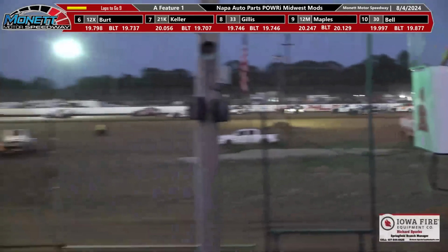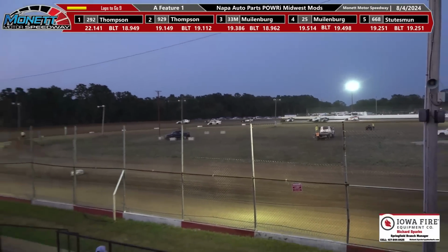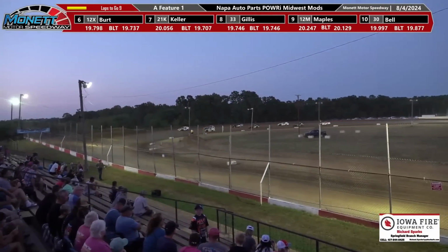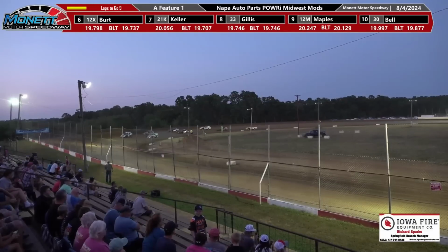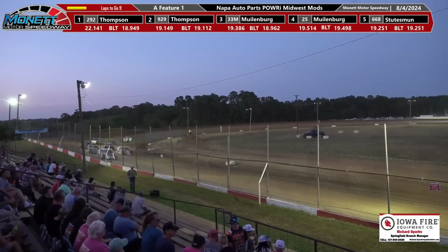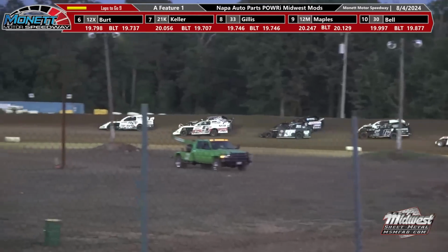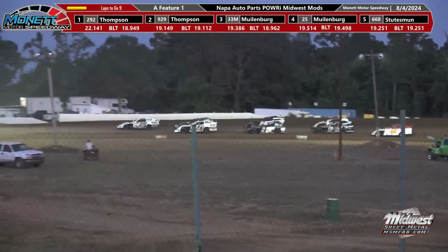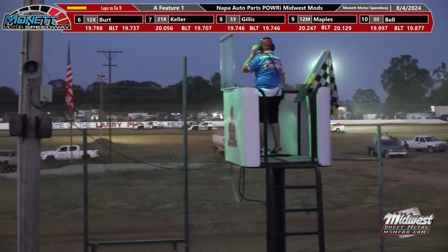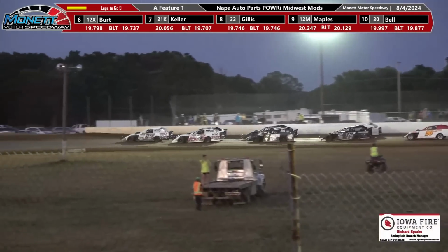Darren Burt dropping out as well there. He was running 6, not sure what's going on. Able to make it back onto the track right on time. Lights are out. We're going green flag racing next time by. He could be at full speed if he times it just right.